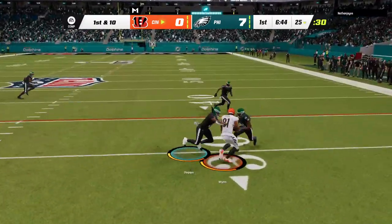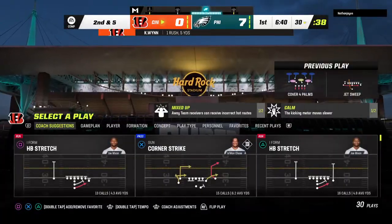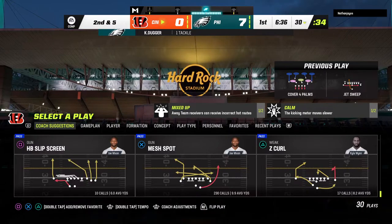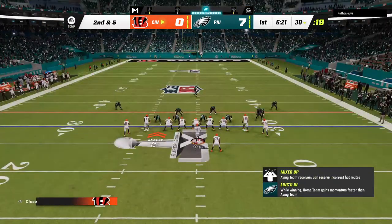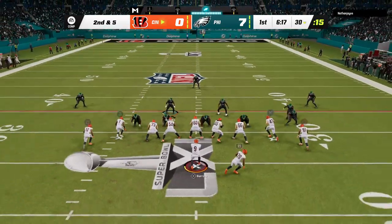They'll start out here with a jet sweep. Kyle Duggar up to make the tackle. Defensively, they had that one pretty well figured out. Yeah, one of the things about this play, it can be even more effective when you run a lot of motion and there's plenty of times you don't hand it off.